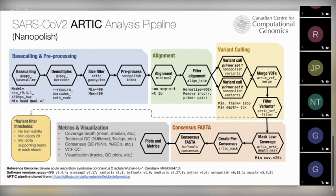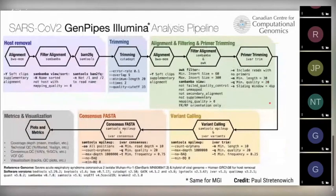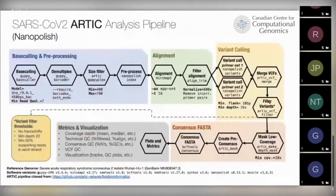And that's more or less how it works on the nanopore side. I don't want to talk too much about this because I'm already going over time, but if you have more questions, we can talk about what this actually means. It's just a different approach than what we use in the Illumina, because in the Illumina, we don't have the full amplicon in every read, whereas with nanopore, we do. So we can do something like this. And then once you have the variants, you filter them.